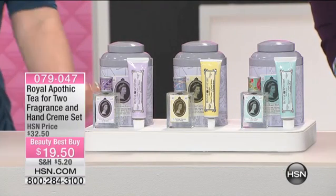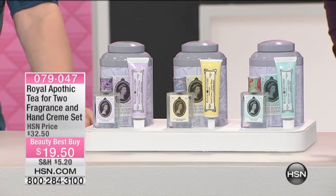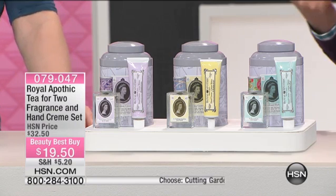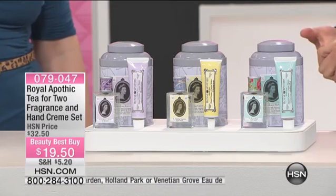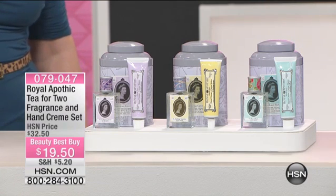It's like 18th century British romance. And you get these amazing choices that are really hard to find. I mean, they're in small boutique stores for much higher prices. You are getting your beautiful hand cream and the eau de parfum, and you have 3 scents to choose from. We have the Cutting Garden, which is their #1 seller, and Cutting Garden really is a floral scent. It's a white floral, yeah. And then we've got the Holland Park, which is an award-winning fragrance in the Royal Apothic line, very peaceful and romantic. And then the Venetian Grove, which is your very rich, sweet, decadent fruits, like your Sicilian orange and your beautiful, yummy, bright notes in there.